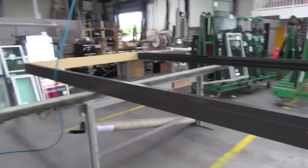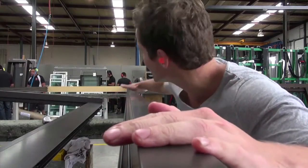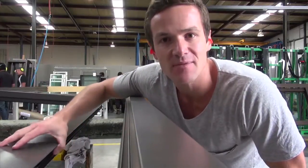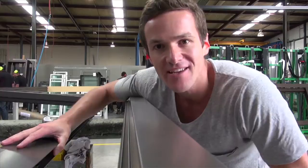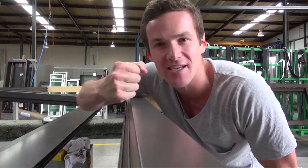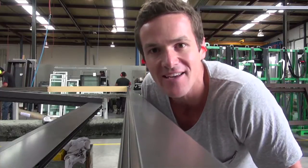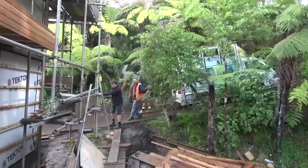This door is massive. Look at the size of it. She goes 6 meters all the way down there, and then there's 3 frames. They're about 2 meters wide, and they make up the door panels that will be able to slide right open. It's awesome to see it all getting made, and I can't wait to see it in the house.